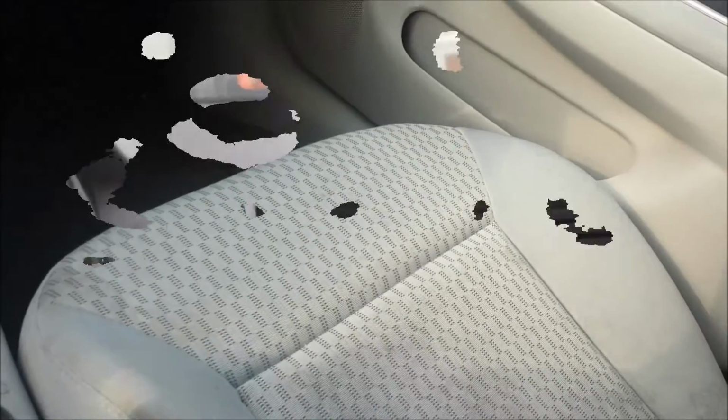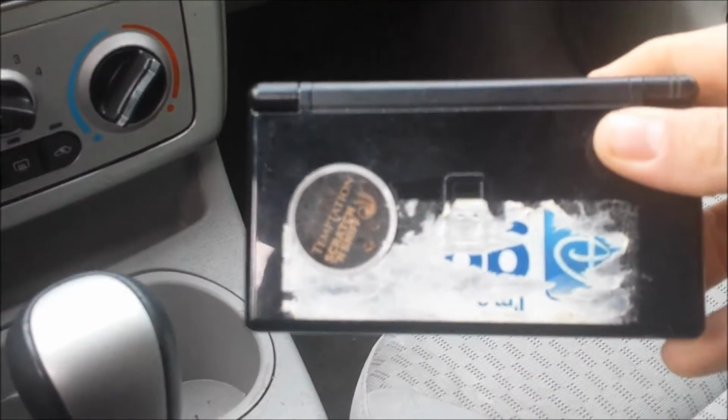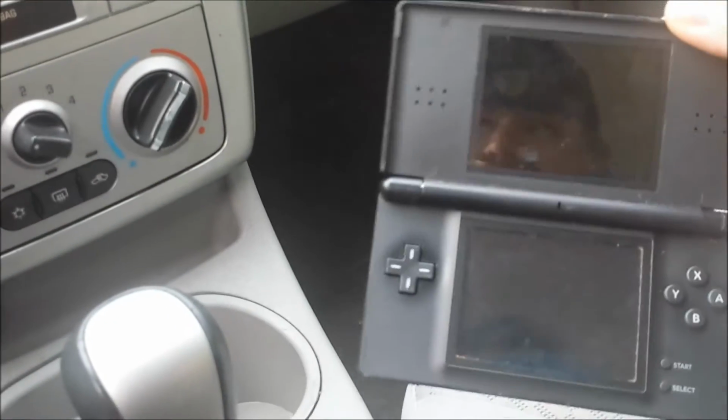Or find anything else. Hey guys, just leaving this sale right here. Picked up a DS. Got some sticker crap on there. Don't know if it works. This should clean up alright.